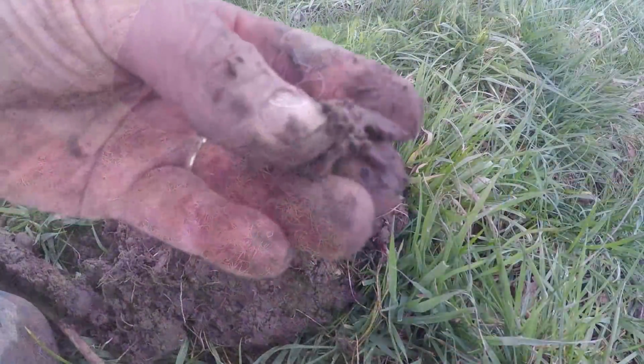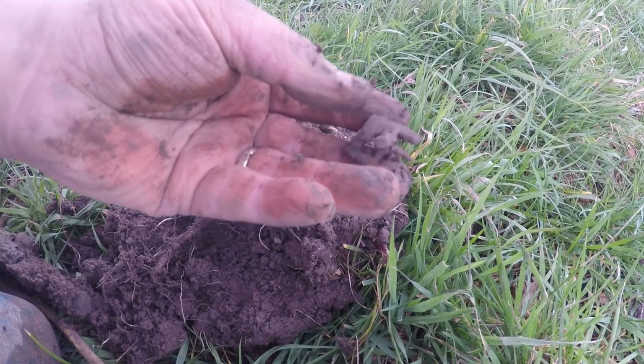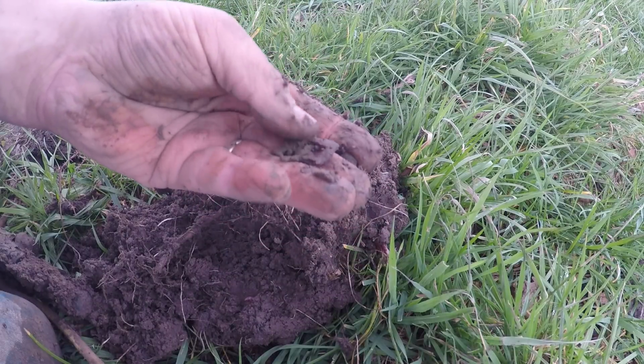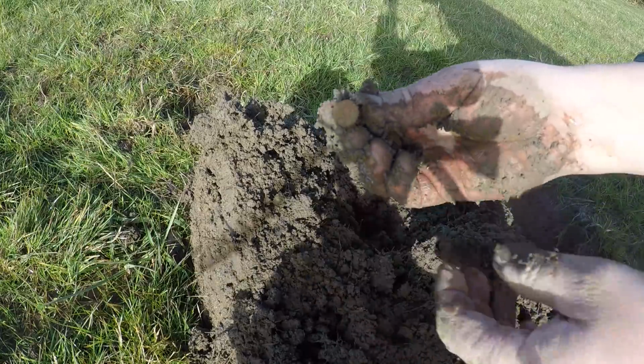Right, just dug out what looks to be like a bit of a buckle. Yeah, looks like a buckle. Very little though. What is it? There you go, it's a bit of a bullet there.